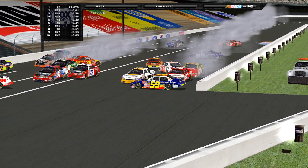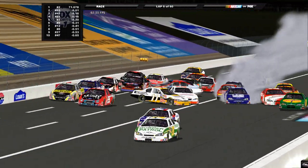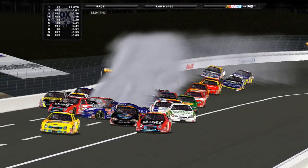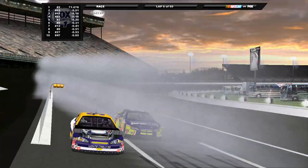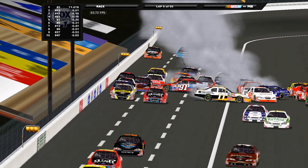Nowhere for some of these guys to go. The outside line does open up, and they're finally able to get through. Greg Biffle just gets run over from behind. He got on the brakes pretty good there and just had nowhere to go. Nothing he could do, and somebody behind couldn't check up in time.